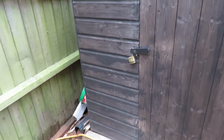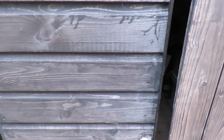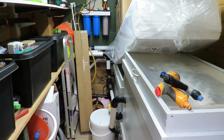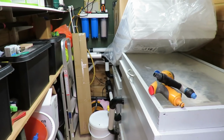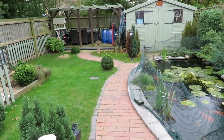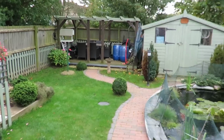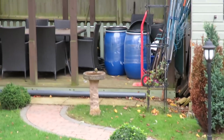If we have a quick look in the filter house, you can see I can't really move a lot in there for the stuff that's come. I can't get in the other shed down the bottom because I've got the RDF in there. So it's a bit of a problem at the moment. If you take a look down the bottom there, you can see I've got my barrels for my temporary filter. They're down there ready to go, but it's getting outside to make them.